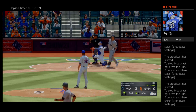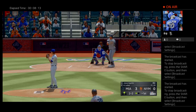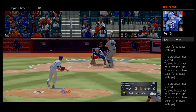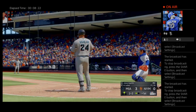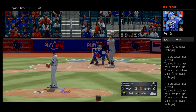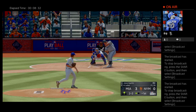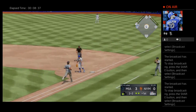I tried to jerk that one, and it's 2-2. This is foul right side. The 2-2 one more time. Weak grounder back to the mound. And there are 2 away now.